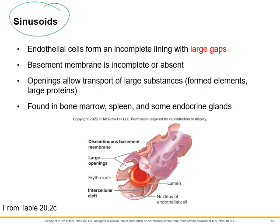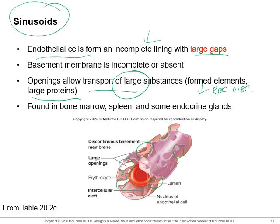These sinusoidal capillaries, they're still endothelial cells. They have a lining, but you can see now that they're barely held together, right? They have these really large gaps, large openings, and these are going to allow the transport of really large substances. So things like formed elements, remember that's red blood cells, white blood cells, and really large proteins.